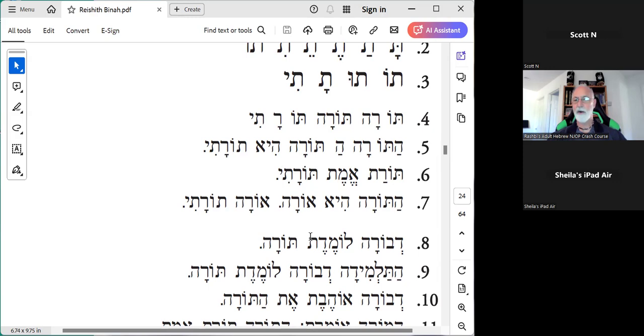Torati is our Torah. Okay, 7. HaTorah, Torah, hi, ora. Torah. Okay, so in this case, the word "she," because Torah is a feminine word, the ah and the hey make it feminine. The Torah is light, where the pronoun he is being used as is again. Ora Torati. Light is my Torah.